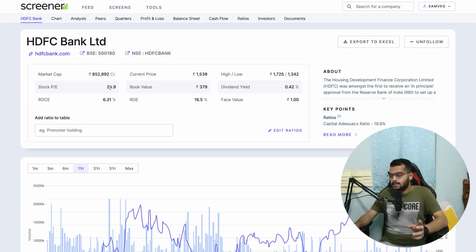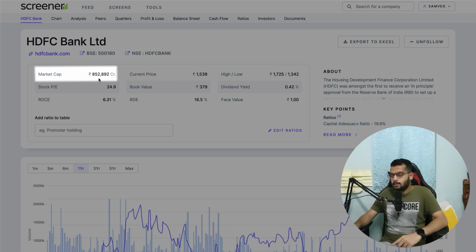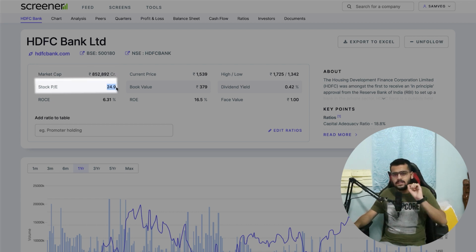So now let's take a quick look at how this looks on paper, right? It has a market cap of 852k crores. That means it's a large cap stock, very obviously, right? It trades at a stock PE of 24.9, which is one of the most amazing things, right? A stock at such a discounted level, because it has a stock PE of 24, very near 20, something which grabs the attention of all the investors.